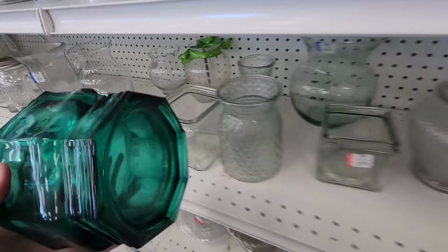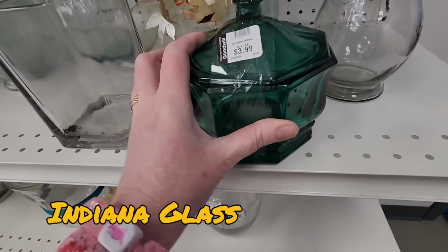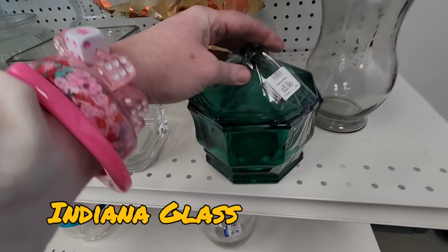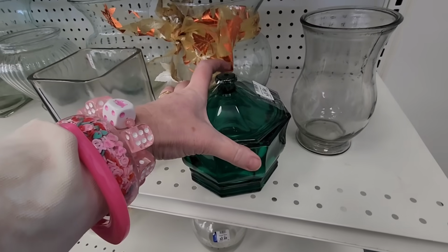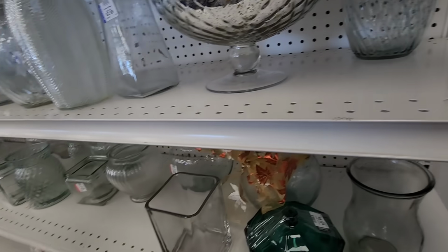And then I found some more glass. I think this might be probably Jeanette, maybe. I did Google Lens it, and the brand name does come up. Super pretty green color, and there are no chips or cracks on it.